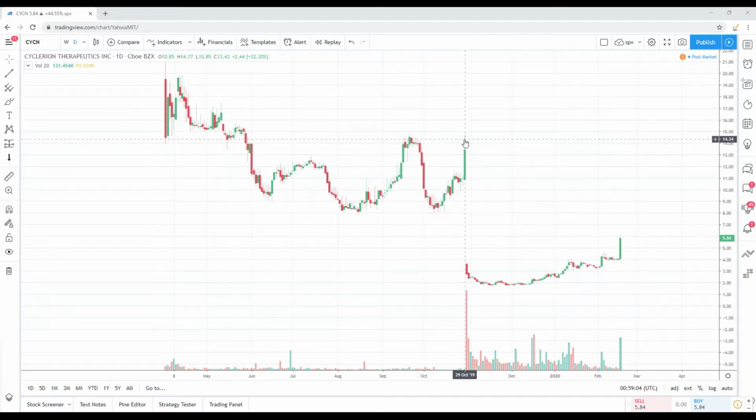Pay attention to this gap here of around 10.85. You know what I say, generally speaking, not always, generally speaking, gaps generally get filled, and it's looking like that might be the case with ticker CYCN. Will it happen tomorrow, this week? A good indicator would be how the stock opens up. If we open up above today's closing price of 5.84, that is a great sign. And based on what's going on in after hours, that is a possibility.